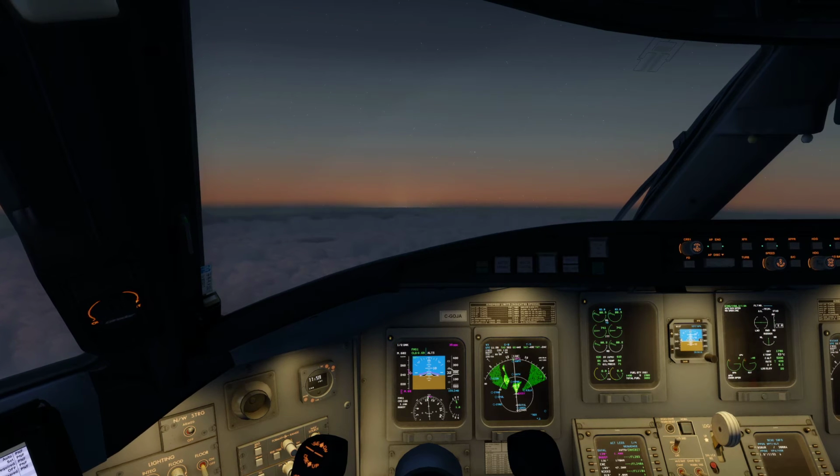So yeah, the sun just about to rise above the horizon. We're literally very much on the sunrise now.